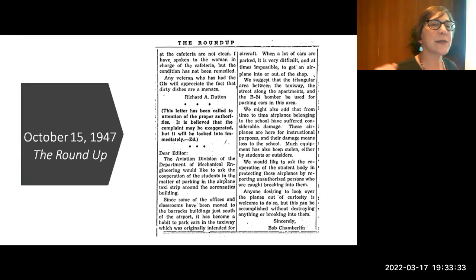The other interesting thing is, like that one photograph I showed you, there were all these airplanes laying around the campus by the air mechanics building. Bob Chamberlain, the man I mentioned previously, had to put an editorial in the Roundup that was like, please stay off the airplanes. Please stop parking on the airstrip and stay off the airplanes. Don't damage them. So they became common enough that the students were very casual in their approach about how to deal with these airplanes that were on their campus.